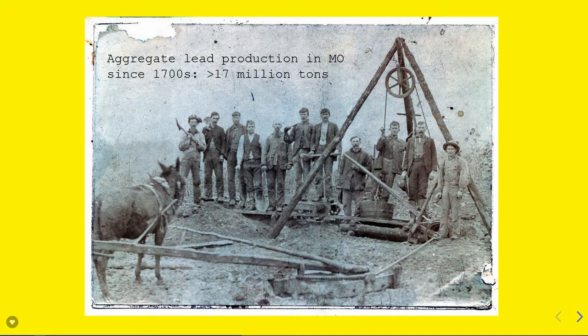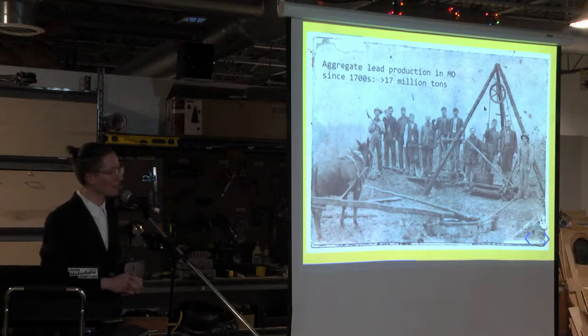And I know this may seem not immediately interconnected, but if you can think of the organ as a machine that is made up of all these materials, we can start to look at the sources of those materials and how they have changed over time. So my home state, Missouri, is a major source of lead mining. And since the 1700s, there has been over 17 million tons of lead taken out of the ground.